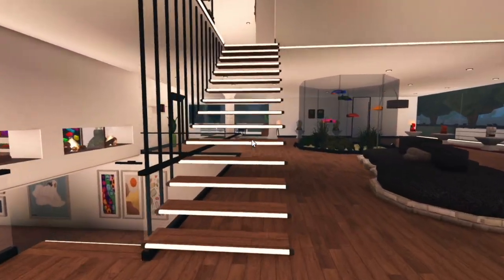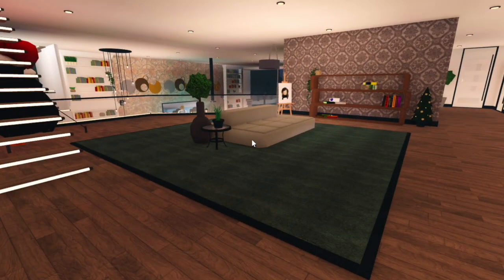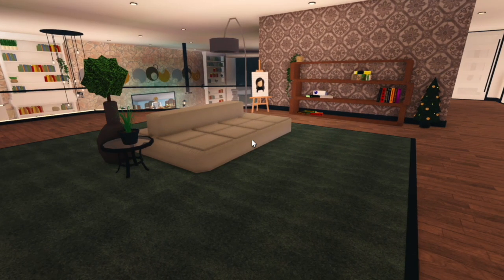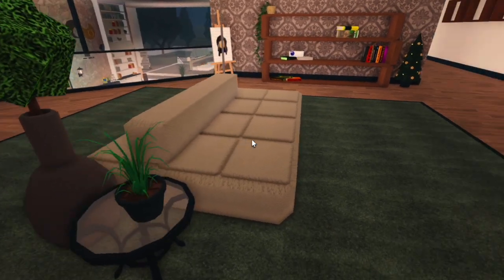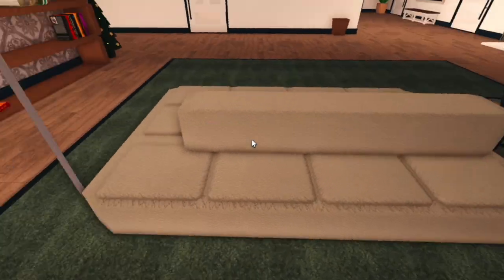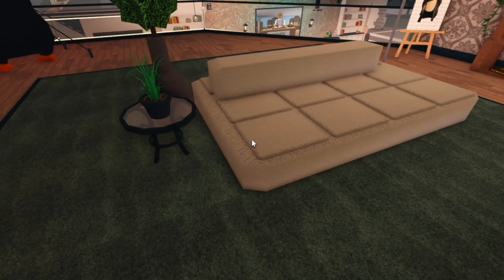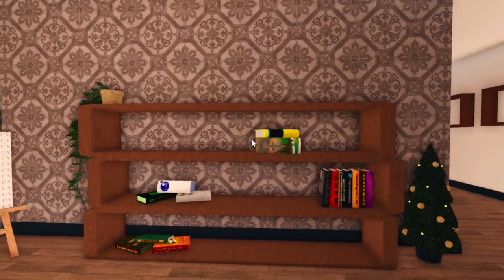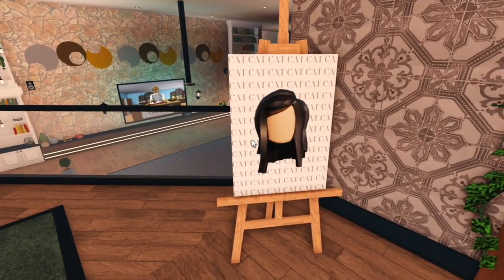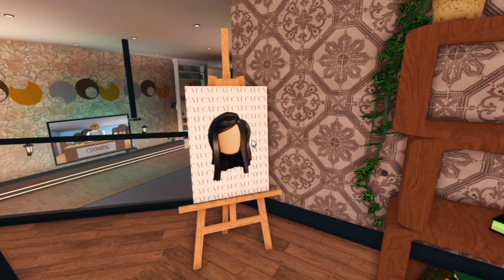So if we take the staircase up to the second floor, we are greeted by this secondary living room kind of space. I quite like it because it actually reminded me a lot of the couches you find in the gallery, where it's very low, very minimalist. This is a custom couch, by the way, and it's got a little patio side table to complement it, a very long bookshelf, and a custom wall over here with my friend Kat, who helped me build the house actually, so I put her face there.